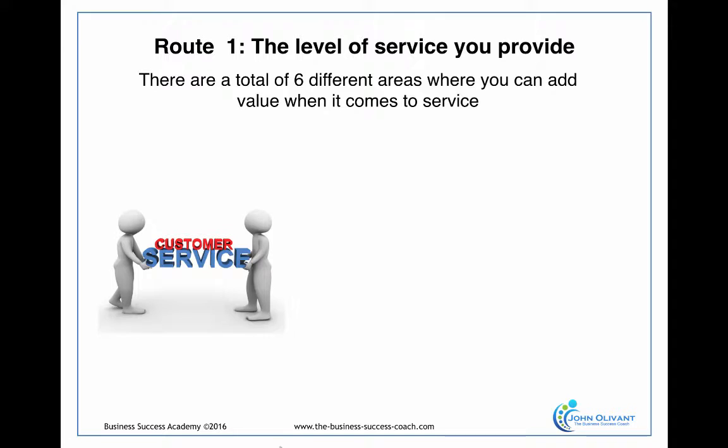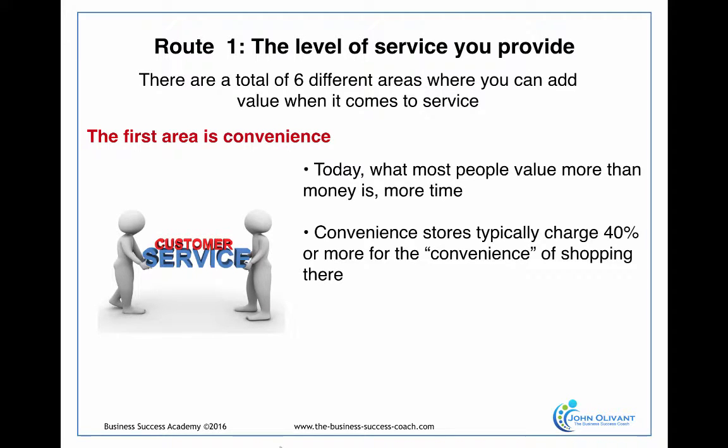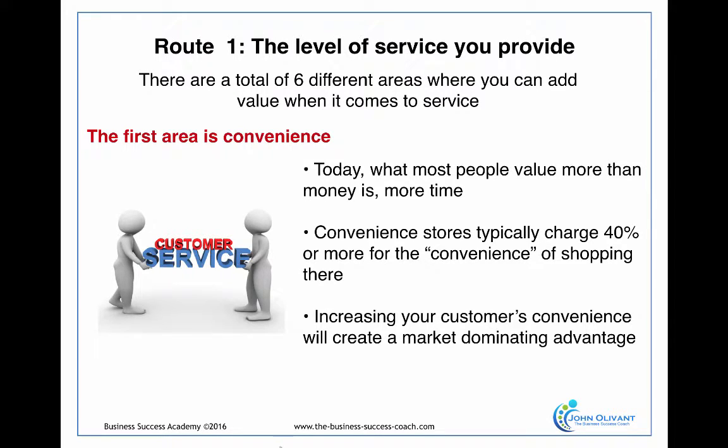There are a total of 6 different areas where you can add value when it comes to service. The first area is typically the most important to today's prospects, and that's convenience. Today, what most people want and value more than money is more time. How else can you explain the rise of convenience stores? Convenience stores typically charge 40% or more for the convenience of shopping there. Anything you can do in your business that increases your customers' convenience will create a market dominating advantage.